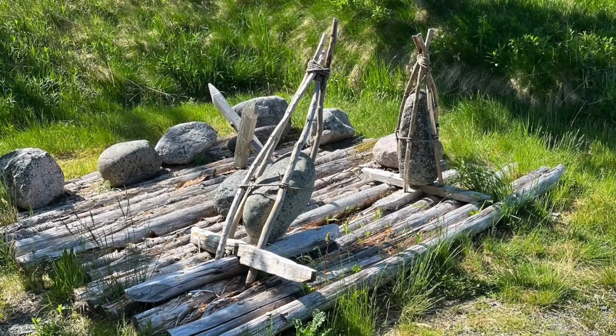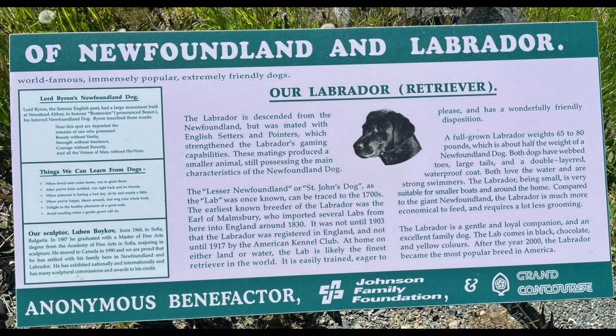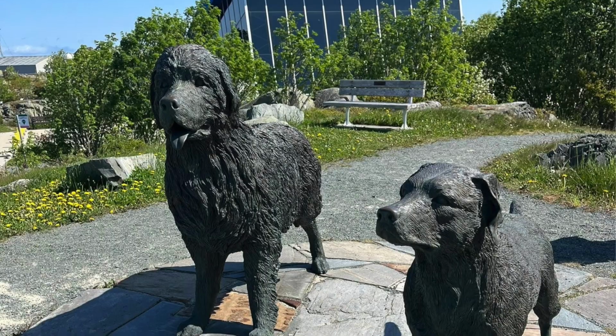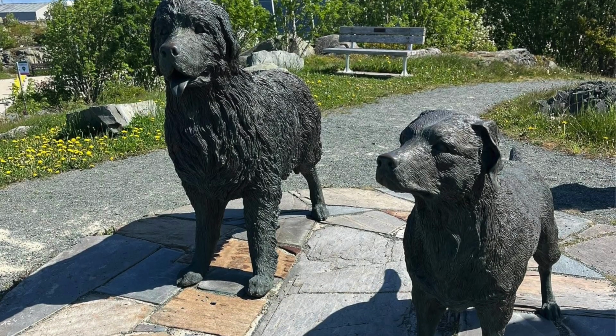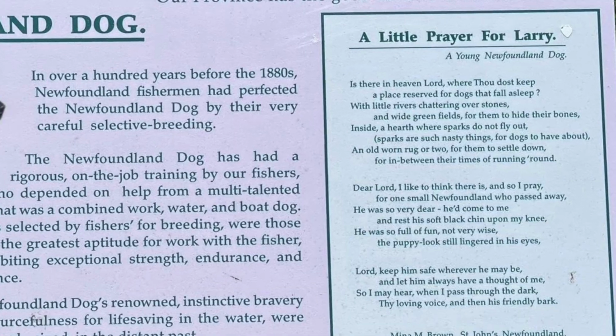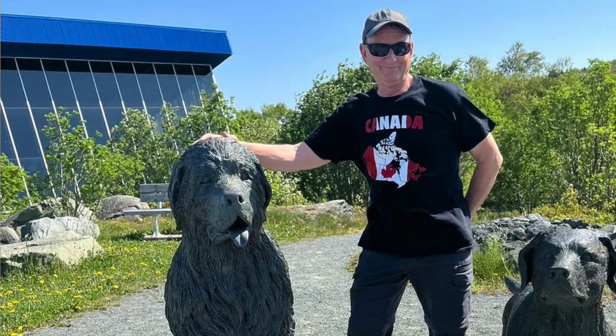Very cool. Also, we saw the two local breeds of dogs, the Newfoundlander and the Labrador, and they even have plaques explaining these two breeds. And interestingly, one was named Larry. And so, of course, we had to get a picture with Larry posing with Larry.